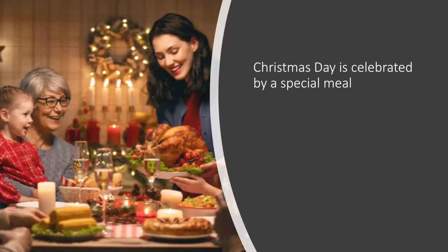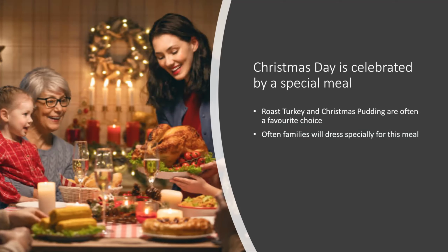Christmas Day is celebrated by a special meal. It tends to be roast turkey and sometimes Christmas pudding are favorite choices, but a lot of care and attention goes into the preparation of this, and it's quite a lengthy process. So it's really important that if you're sitting down for a Christmas lunch or dinner, that you show your appreciation for it. Quite often everyone attending will dress specially for the occasion, so you need to ask your host what to expect. You need to have some smart clothes with you if they're required.